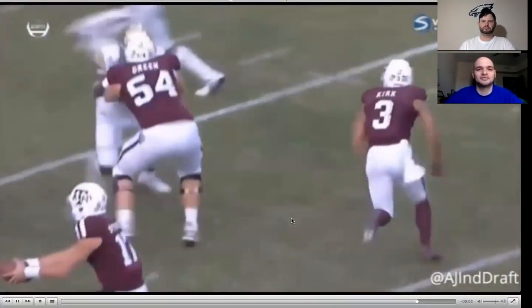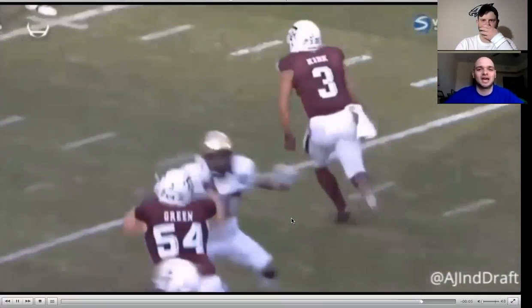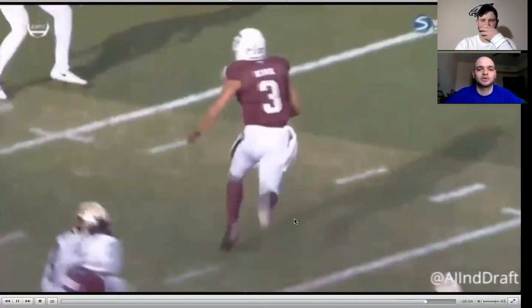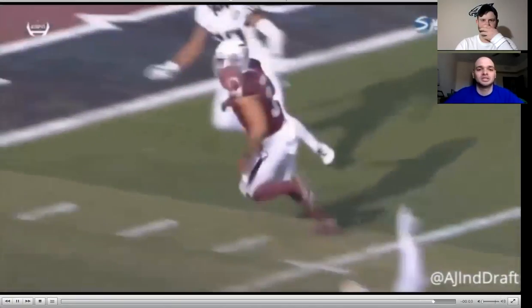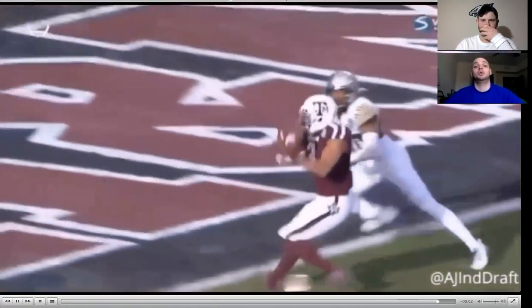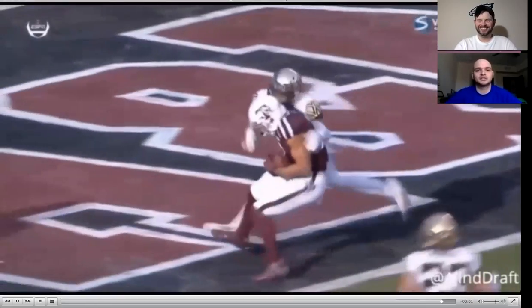Doesn't do a great job of getting his head around, and that's one of the criticisms I have of Christian Kirk. I think he can be a little bit quicker with getting his head around out of breaks. Right now, his head needs to be around. We see here he's a little bit late, and all of a sudden he's like, oh, the football's in my lap. It kind of surprised me.